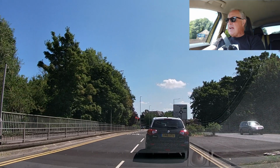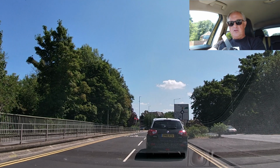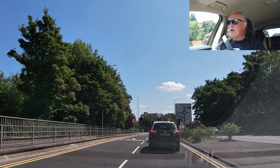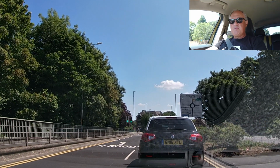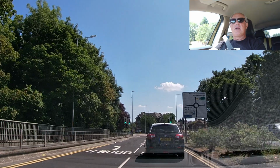So there you go. That's Ashford Ringroad. A lot of waiting and a lot of hanging about. Choose your times wisely, but keep your eyes peeled and everything will be okay.